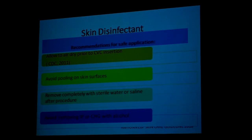After the procedure of central line insertion or umbilical line insertion, whatever residual is on the skin needs to be washed completely, either with sterile water or with saline. Please do not use an alcohol base. Just sterile water and saline. Gently remove whatever chemicals are in there before it leads to a burn.